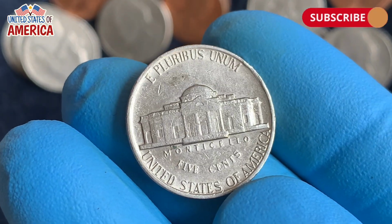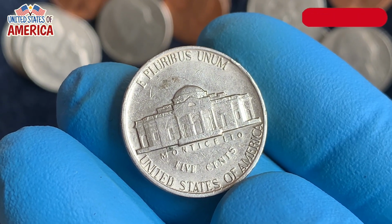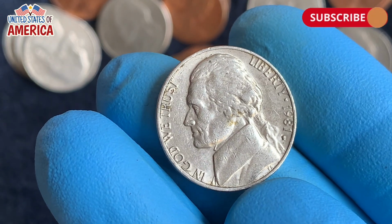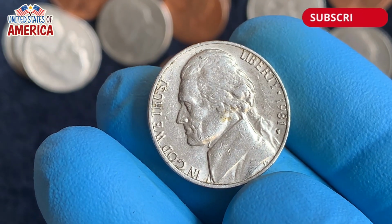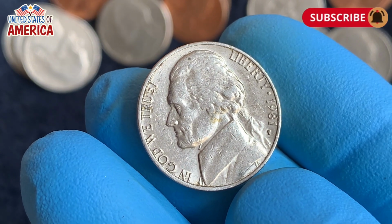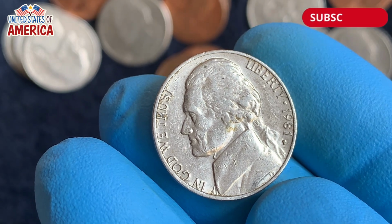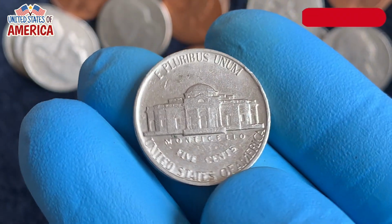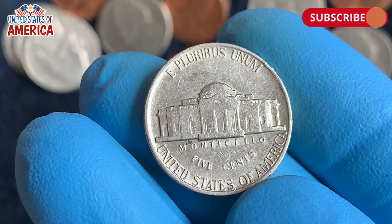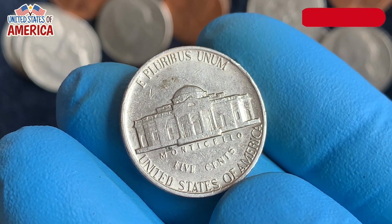Minted during a period when technology and precision were reaching new heights, the 1981 nickel was created under strict guidelines. Standard specimens feature President Jefferson's left profile portrait on the obverse and the elegant depiction of Monticello on the reverse. Crafted from a copper-nickel-clad composition and weighing just 5 grams, these coins were designed to meet exacting standards in both design and durability. However, even in a process designed for perfection, tiny deviations can occur. Deviations that, in the world of numismatics, turn a simple coin into a treasure.